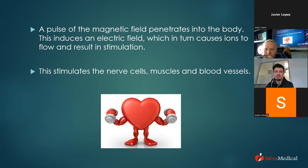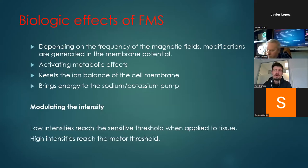Okay. So with this device we are working with magnetic field and electrical stimulation. So we have to talk about the combination of both. So the magnetic field has a lot of biologic effects on the tissue.